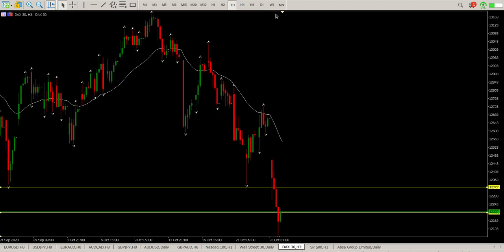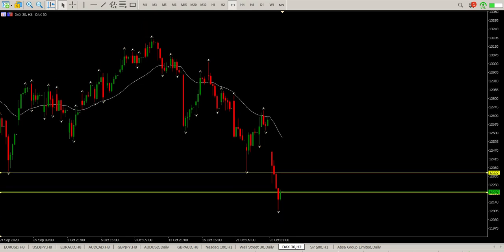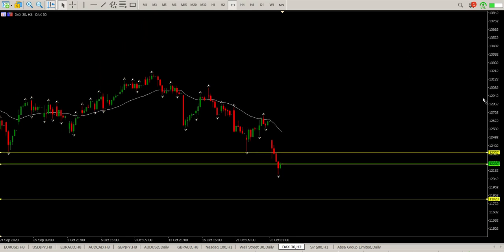So let's just get down to the 3 hour. The 3 hour trend is clearly to the downside at the moment. One thing to take note of, if that is your trend line, see how we've maintained it and now we've gone parabolic away from it. So I would expect a pullback now. It depends to where, so it also depends whether this level has broken.